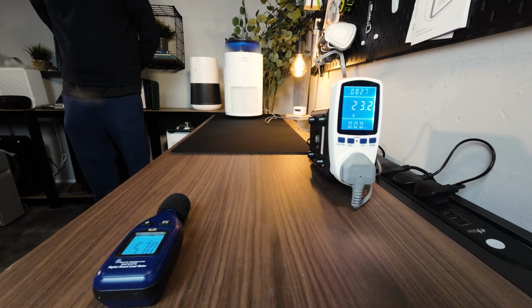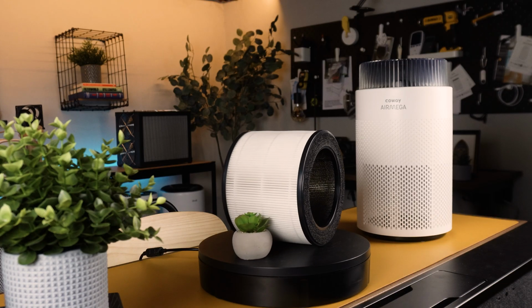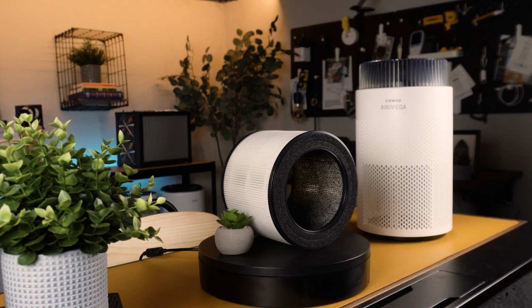And as always, if you don't want to watch my full review of the Coway Airmega 100, here are the 3 things I like and the 4 things I don't. First, what I really like, it has very low energy consumption. And when you combine that with the low cost OEM filters, it has some of the lowest running costs for small air purifiers we've seen. It also includes a particle sensor with a decent auto mode.